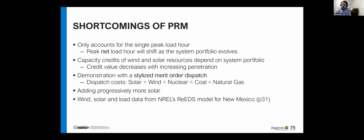So, shortcomings of the PRM: it really only accounts for the single peak load hour. Peak net load, which is demand minus wind and solar generation, will shift as the system evolves. It may even shift year to year with the same portfolio just due to weather conditions. And the capacity credits of wind and solar depend on the whole system portfolio. So I'm going to now demonstrate another numerical example, taking different systems with the same planning reserve margin and looking at this kind of stylized reliability assessment.